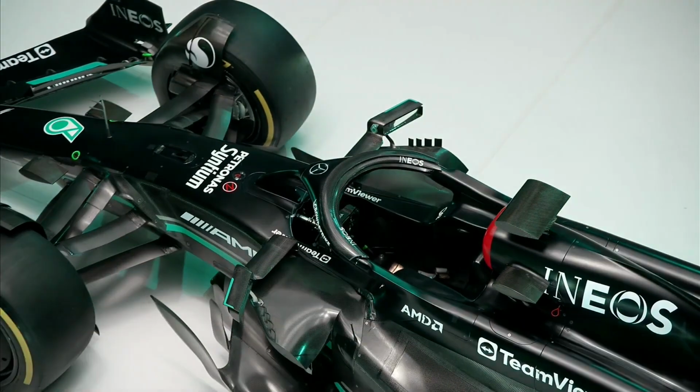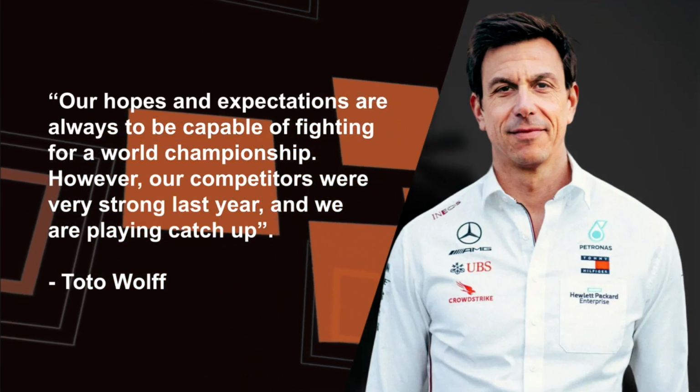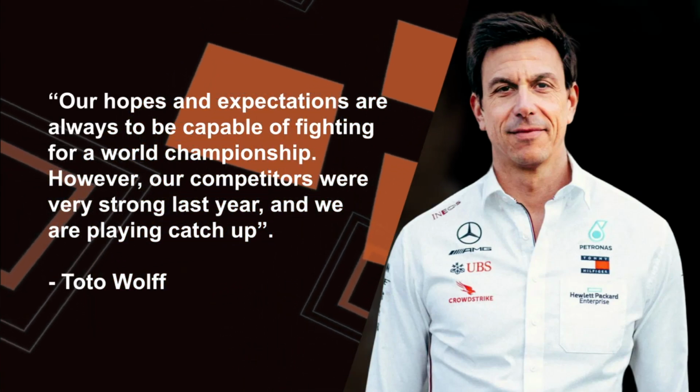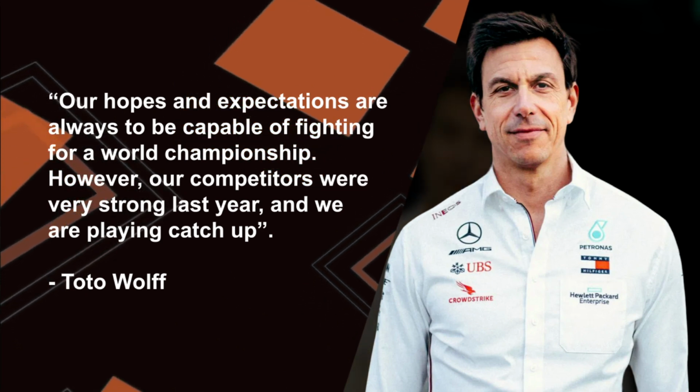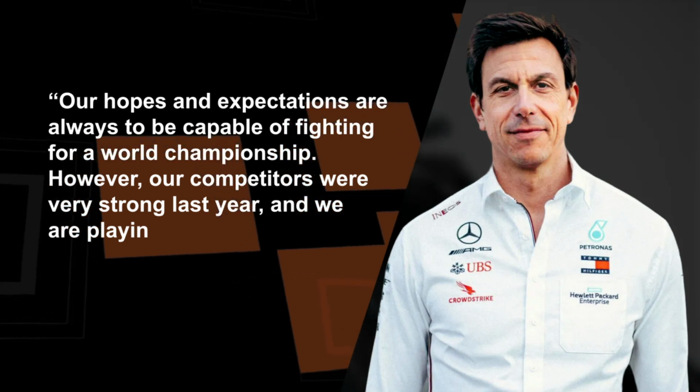Team boss Toto Wolff said, "Our hopes and expectations are always to be capable of fighting for a world championship." But he did admit that the team are not exactly where they want to be, explaining that, however, "our competitors were very strong last year, and we are playing catch-up."